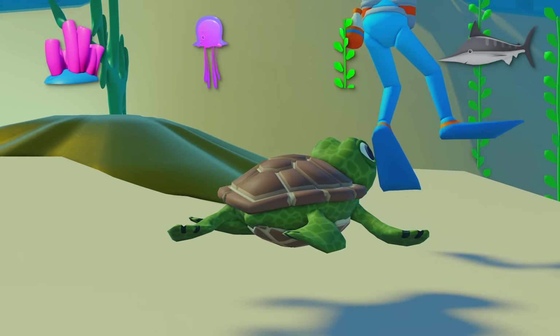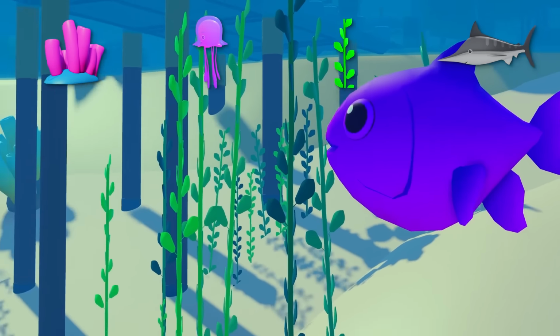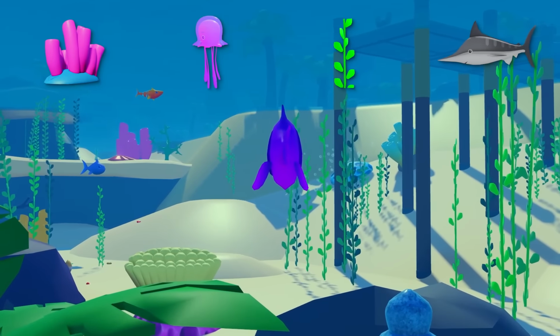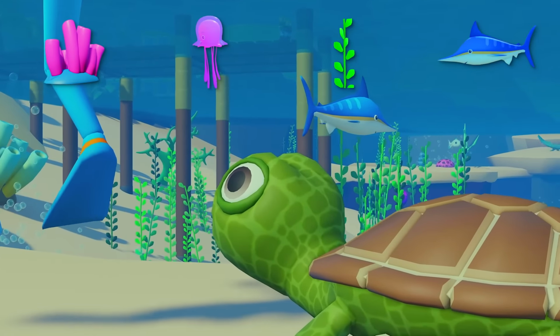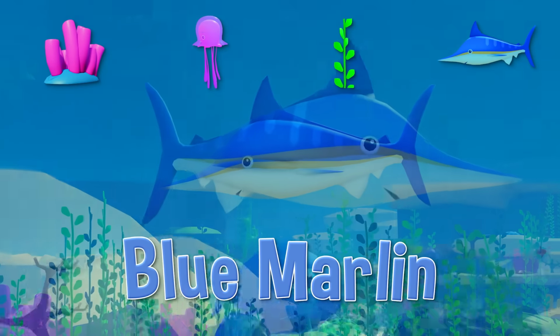Keep your eyes peeled. You need to find a really big, really fast blue marlin. Wait a minute, that's a fish, but that is not a blue marlin. It looks kind of pinkish purpley. Wait, what's that, Myrtle? Yeah, we did it! We found the blue marlin!